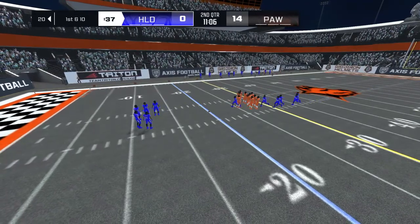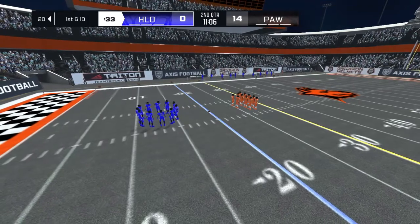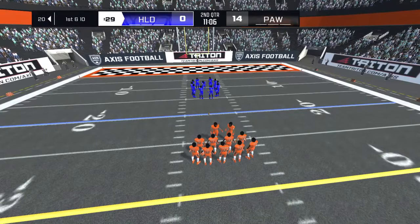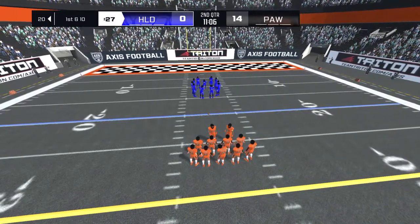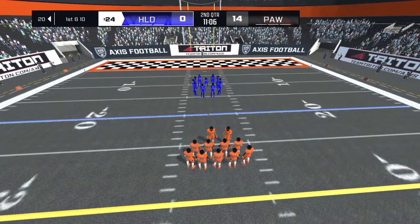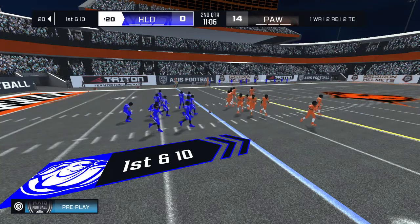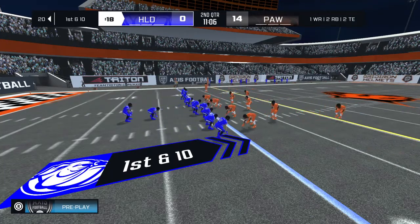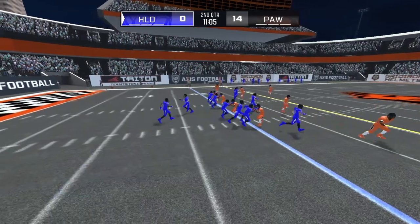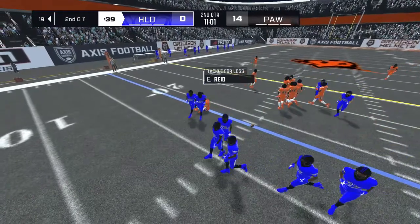It needs to be go time for the offense. They need to stop messing around. Tighten up your chin strap and get ready to drive the ball down the field. He hands it off. That brings up second down.